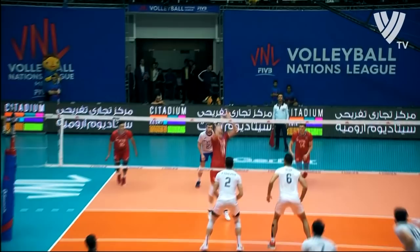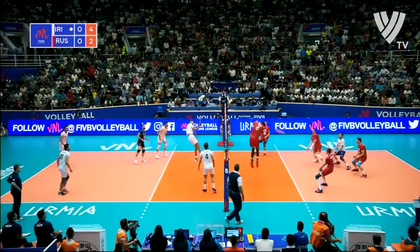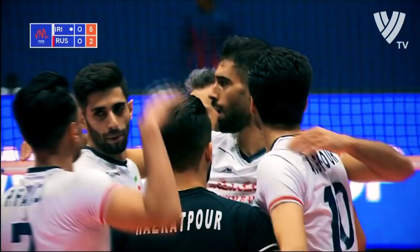6-2 the lead now. Ribadipour on the far side and then Seyed on the near side. Best service so far in the competition. That was a really good one. Put up on a plate for Seyed. A big 1-2 punch combination off those big serves.